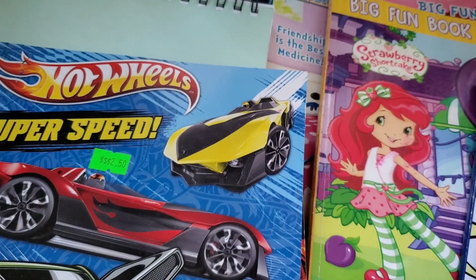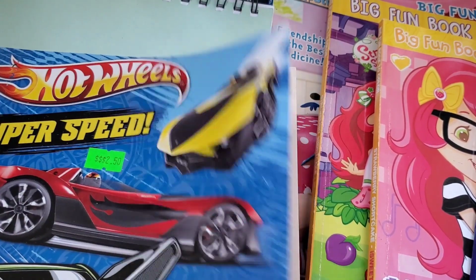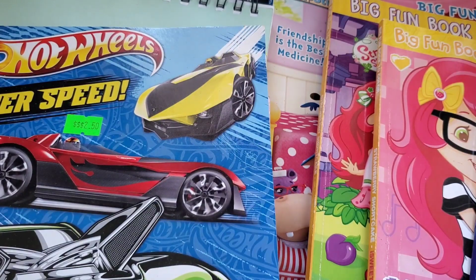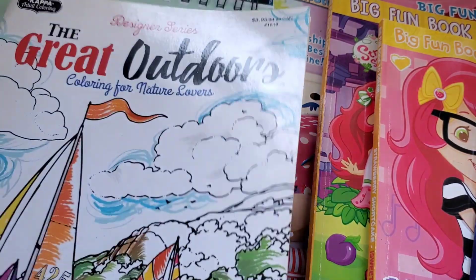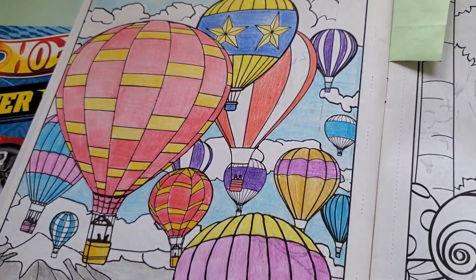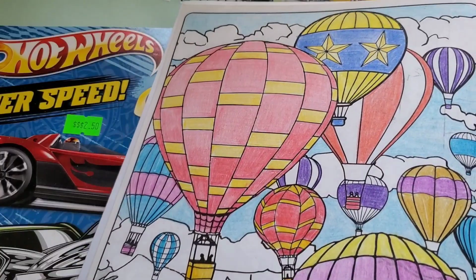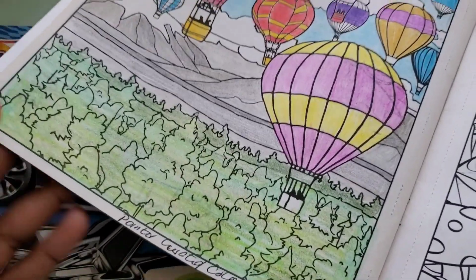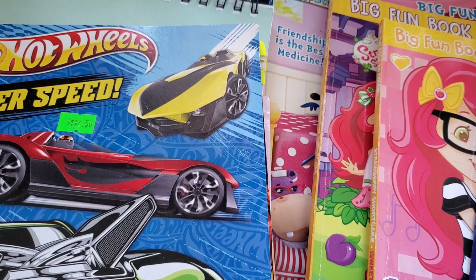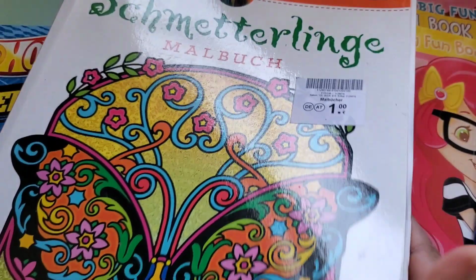But lately, what I've been doing is I've been coloring these books, using them. I have some to the side here, like this one, because some days I don't feel like drawing anything. I just want to color something. So for that day, I just turn my brain off and do flat coloring. In this one, I've been using markers.